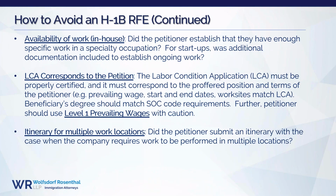So the next slide talks about the availability of work in-house. This is something that they pair with the employer-employee relationship RFE, and it happens often for smaller companies and startup companies where they don't believe that the employer is going to have sufficient work throughout the 3-year period that's requested.